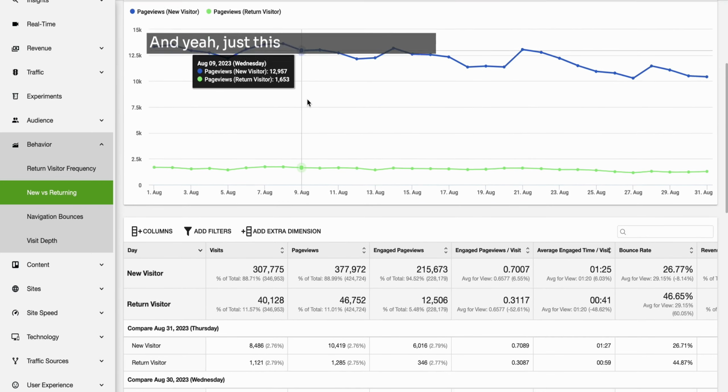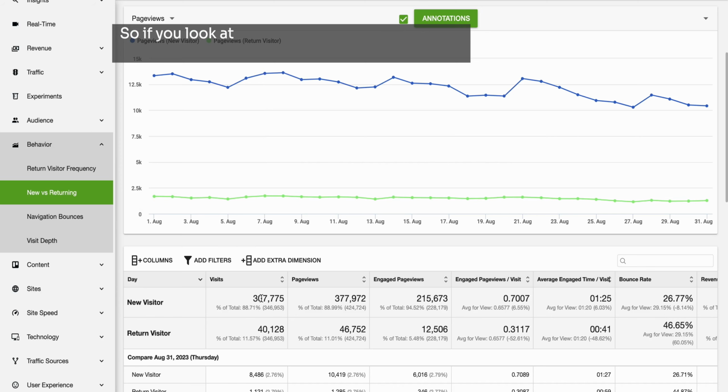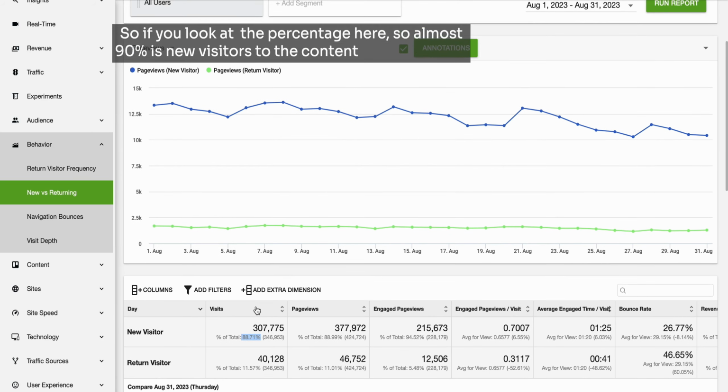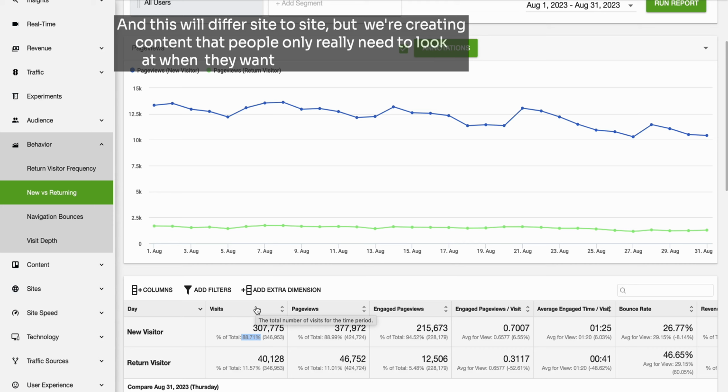And this is an interesting one: looking at new and returning visitors. If you look at the percentage here, almost 90% are new visitors to the content that we create. This will differ site to site, but we're creating content that people only really need to look at when they want that information.